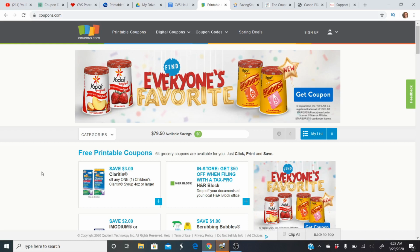Wanted to go over what coupons became available that are printable, that are completely free on coupons.com. Also wanted to go over any updates for new rebates on Fetch Rewards and Saving Star. I did check Ibotta as well. I don't have any additional bonuses or anything going on right now.